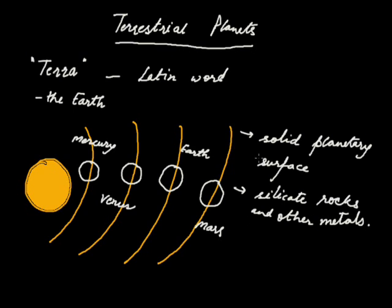This important property of the terrestrial planets, that they have the solid planetary surface, differentiates them from the gas giants which lack this property. Now, these four planets are called terrestrial planets, inner planets, or interior planets. Now, we should talk about each and every planet individually. First of all, we'll talk about Mercury.